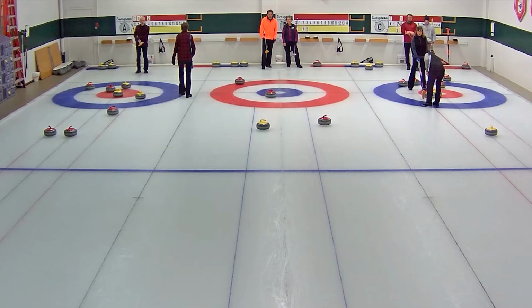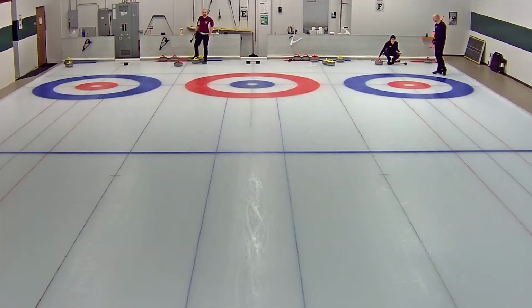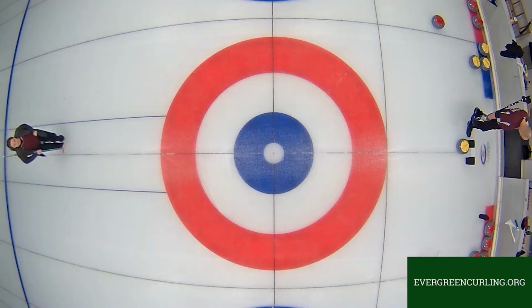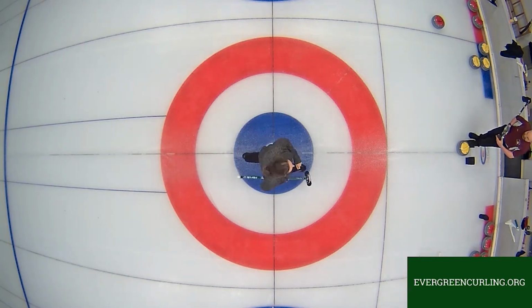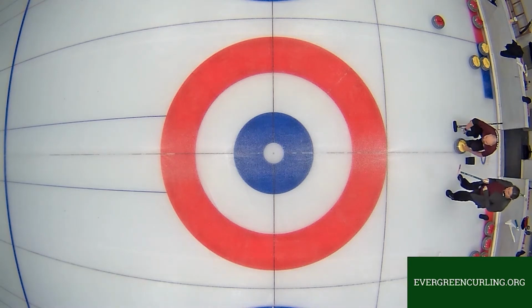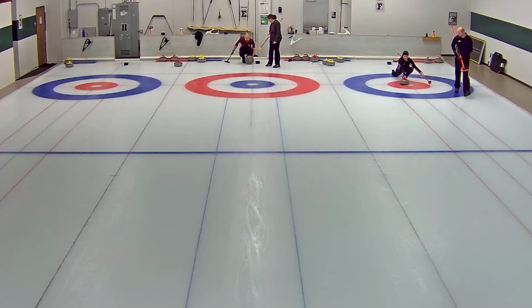Yeah, and then the best thing is that their shot rock is a little covered. But he is a lefty. He has a better view of that red rock than us non-sinister people would have.